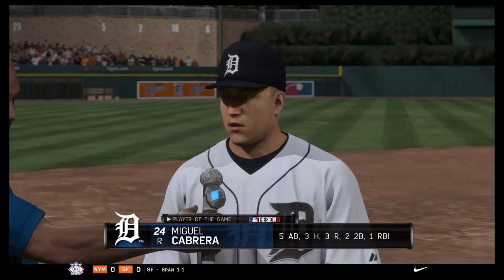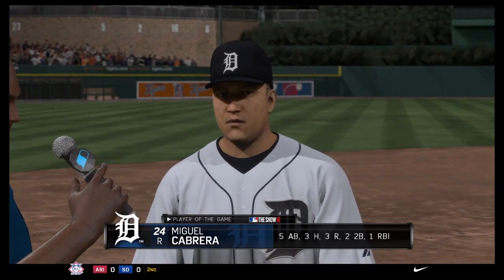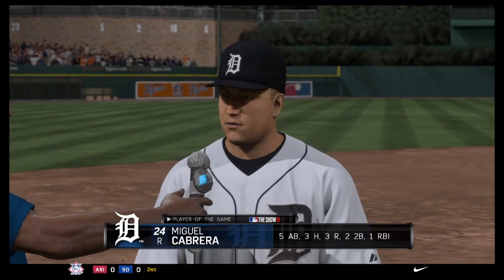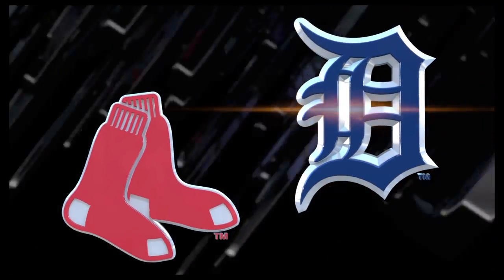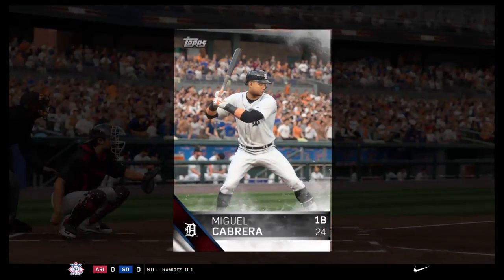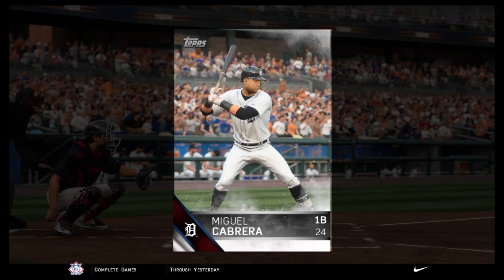And the Tigers were paced offensively tonight by this man, Miguel Cabrera. What a performance he turned in. He's our top player of the game. Well, he wound up being a pretty tough out. You see the 3 hits, 2 of them were doubles, and he was a real headache every time he stepped to the plate.